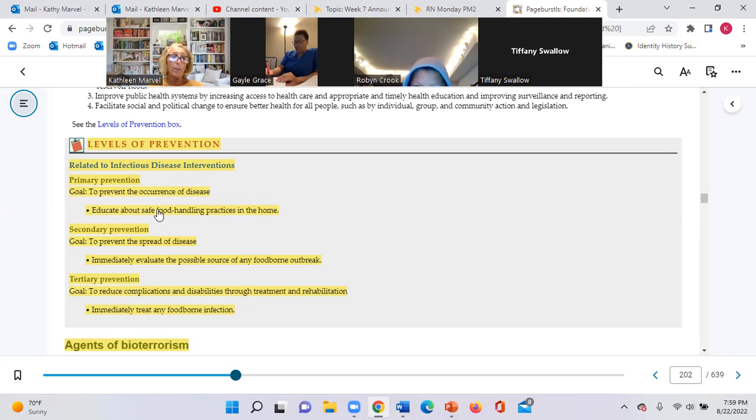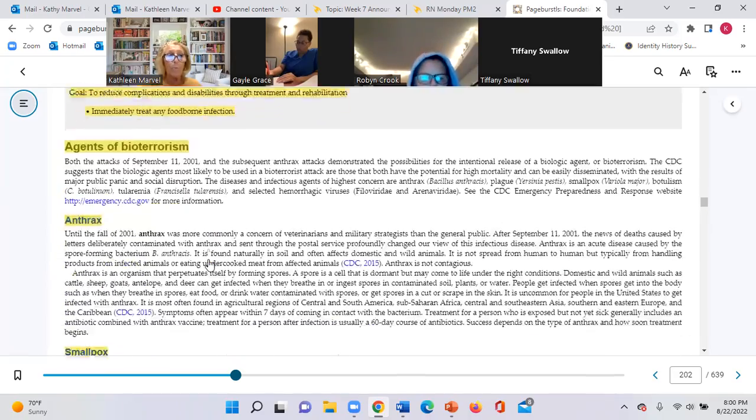Okay, so if we educate about safe food handling practices in the home, hopefully your goal is to prevent any outbreak. Secondary, it's to prevent the spread. So immediately evaluate the possible source of any foodborne outbreak, right? So monitoring the reporting. Who's at risk? Who do we need to monitor? And then of course, tertiary, they've already been infected. So you'd be treating any foodborne infection.